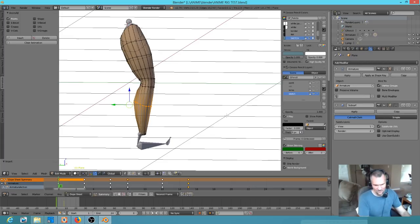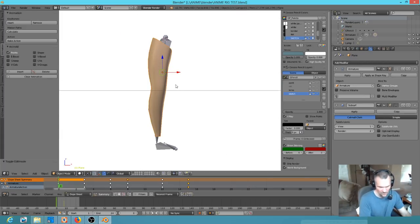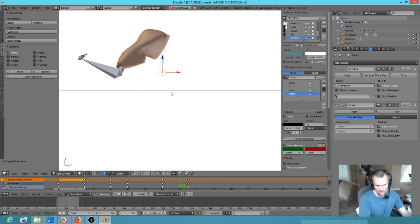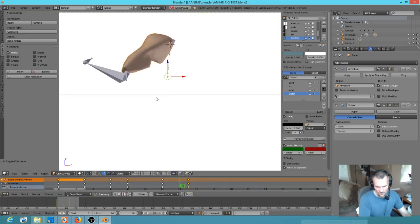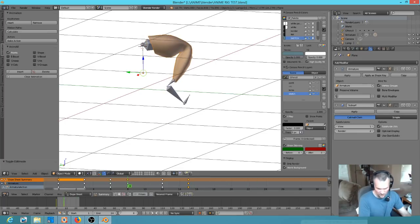So again, I cannot emphasize enough how this is not the way you want to do it. You really want to plan your rigs more carefully than I'm doing. But what I did, what makes this interesting, okay, so now we have the secondary animation not quite right. Not quite right. So I'm going to hit the A key.